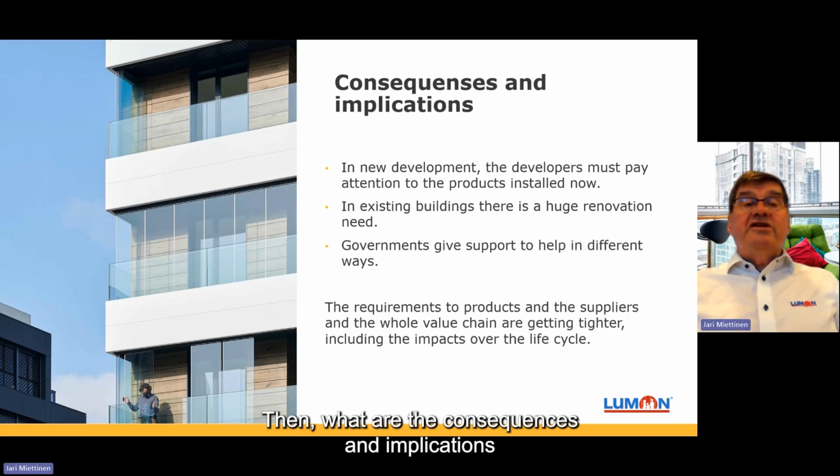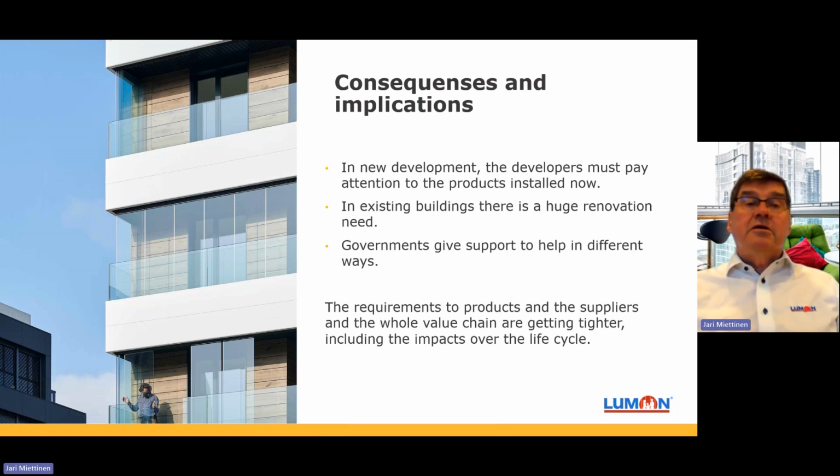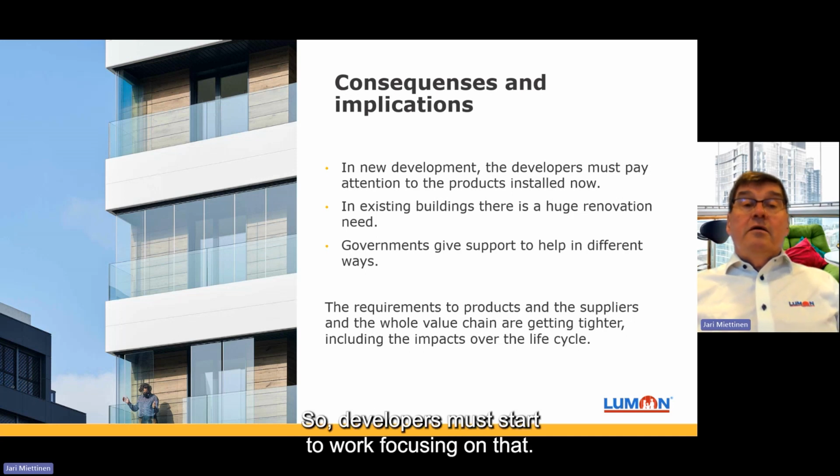Then what are the consequences and implications of those trends in new development? The developers must pay attention to the products that are installed. So how to build the building, and of course most of all the relevant emissions, for example, are already in the materials and in the products which are part of the building. So the developers must start focusing on that.